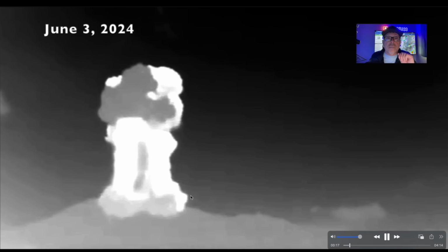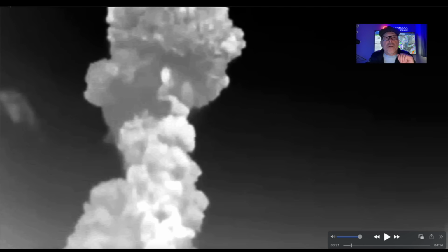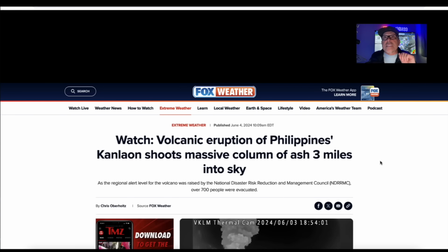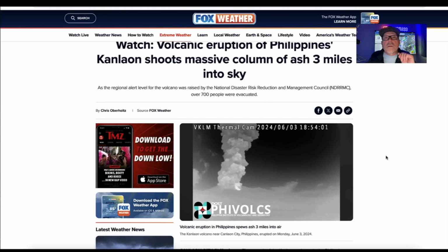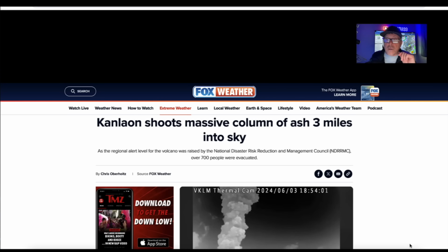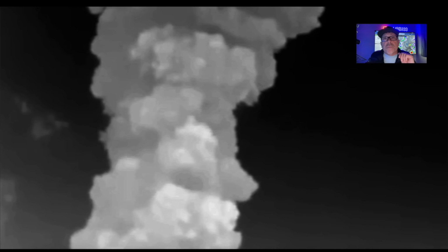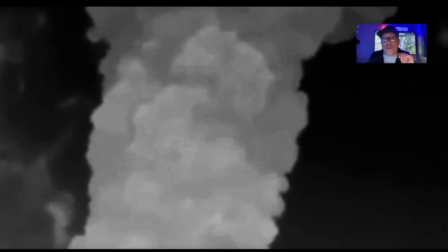This is the eruption that went very high up into the sky, around 3 miles is what they're saying. Let me pause it and take you guys to the article about the volcanic eruption down in the Philippines that sent a massive column of ash 3 miles up in the sky. As the regional alert level was raised for the volcano, 700 people were evacuated in Canlaon City in the Philippines as the volcano erupted just yesterday on June the 3rd. And back to the video of the eruption, you can see the ash plume getting higher and higher, taller and taller, and it's still erupting right now as I do this video.